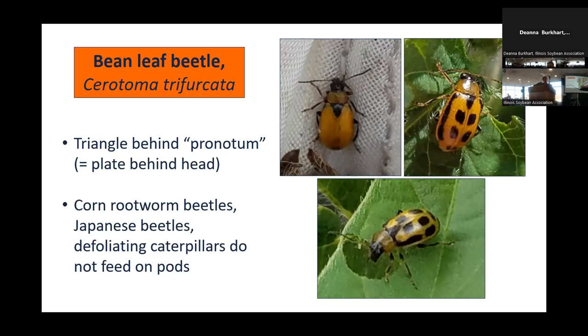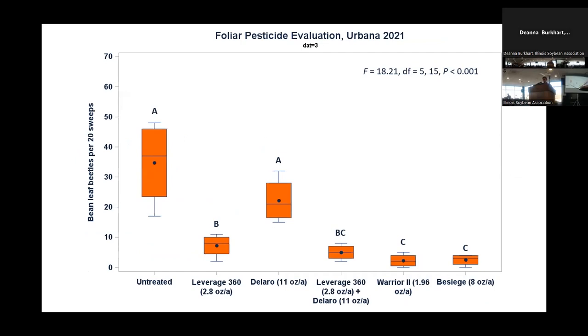But yeah, when you find Japanese beetles out there, they're not feeding on pods in the same way that bean leaf beetles are. And of course, the reason I say that is because we get that question and we get those applications as well.